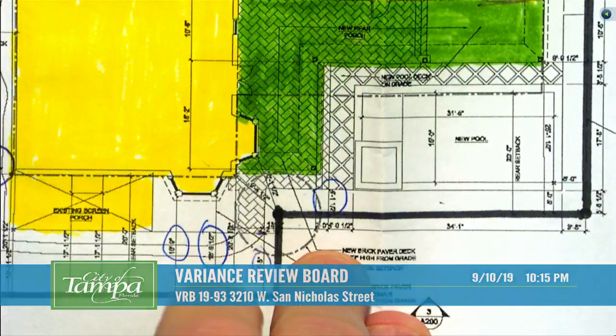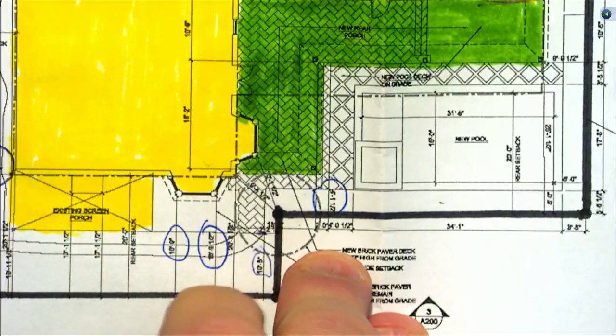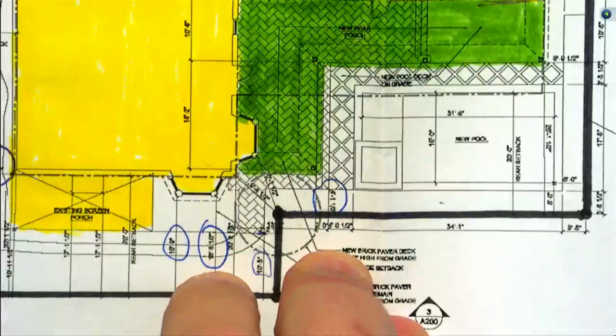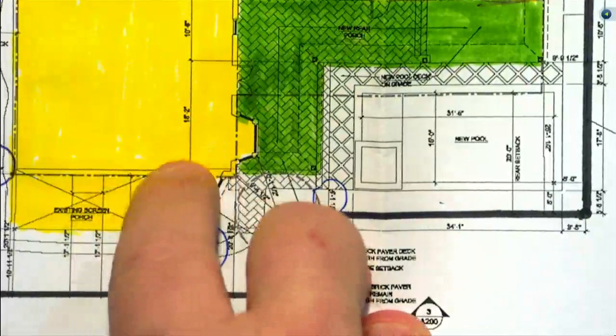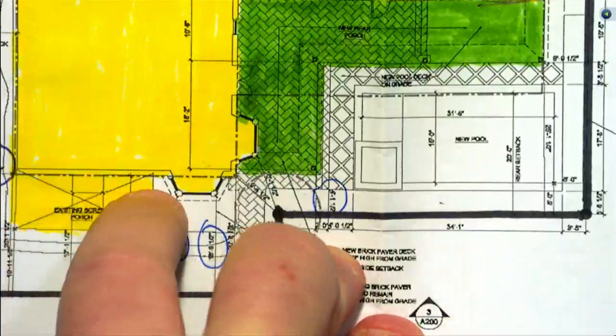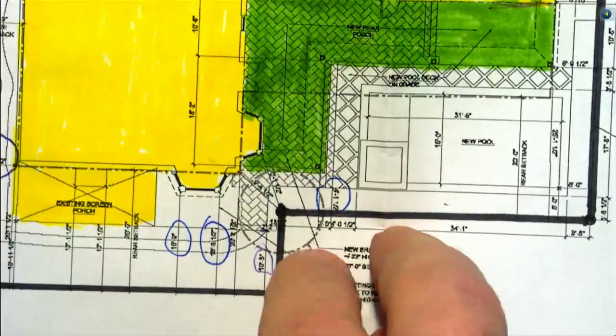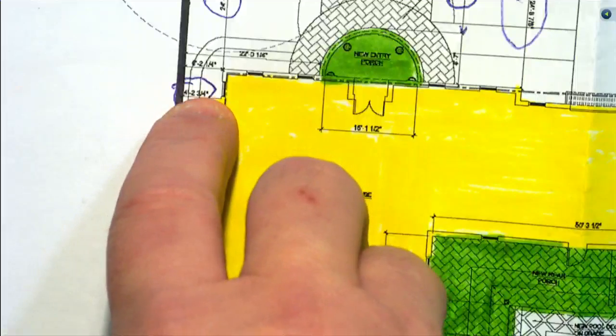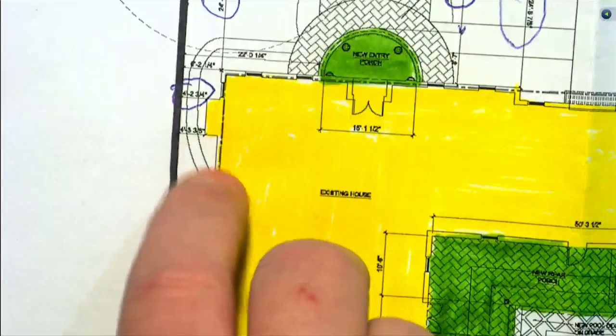I'll go through the site plan a little bit here to show you where we have some encroachments into the required zoning setbacks as they now exist. You have a bay window here that is 16 feet 9 inches right on the rear property line. You have a screen porch that's 10 feet 8 inches from the rear property line. Then on the side here, you have a fireplace that's 4 feet 2 and a quarter inches from the west property line.